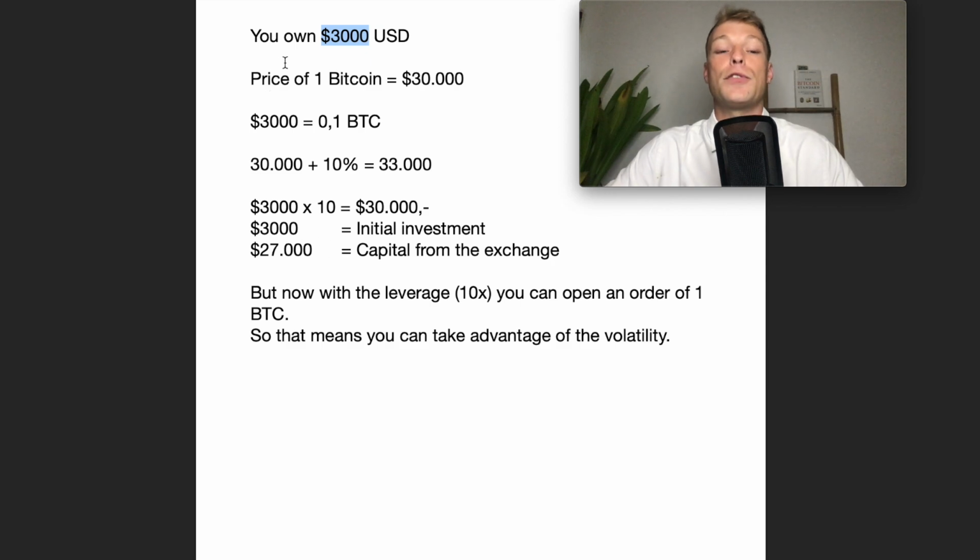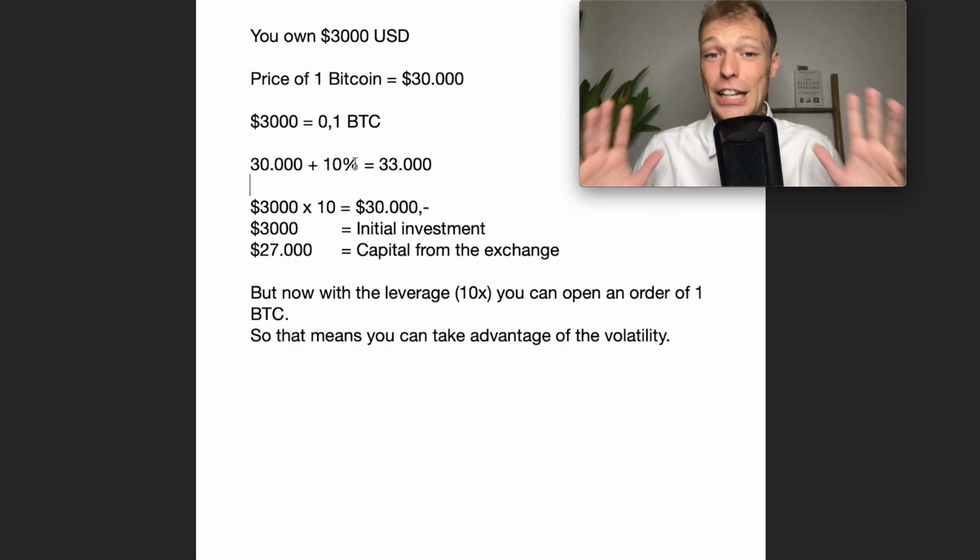So that is if you would be trading on the spot market. So if you would exchange your $3,000 US directly for Bitcoin, and let's say the price of Bitcoin would increase 10%, then you would gain 10% on your initial investment. So guys, leverage is working different.